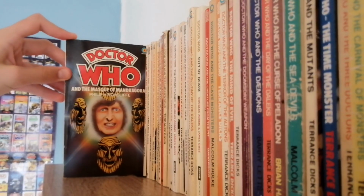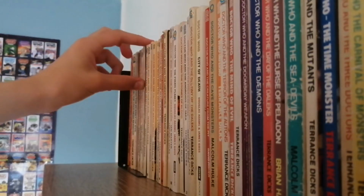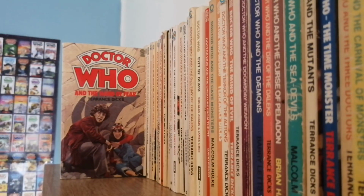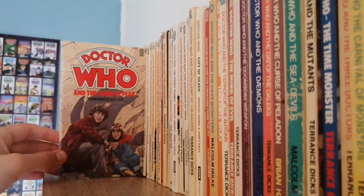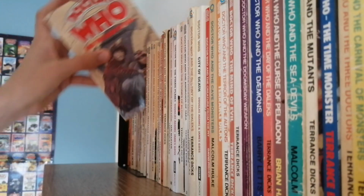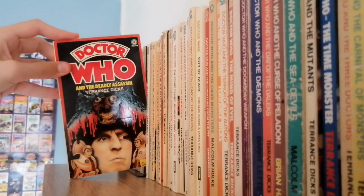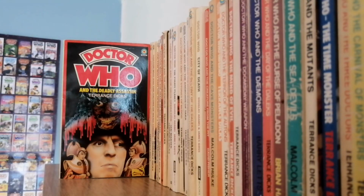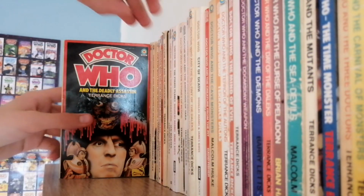The Mask of Mandragora, and a lovely cover there. The Hand of Fear, again a lovely one, apart from Tom. Tom doesn't look quite right on the cover, and I don't think Sarah Jane's costume is accurate either, but hey ho. The Deadly Assassin, now this cover, although I don't like the story much, it definitely does its job in reflecting the story.